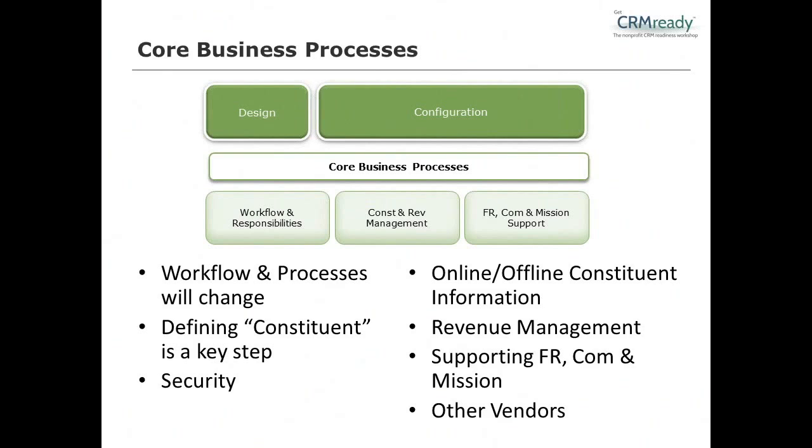Another important conversation is revenue management. So make sure you involve your accounting team, thinking about auditing best practices. How are you going to take this information, reconcile it with your general ledger, and make sure you have buy-in from accounting. This is a really critical part. You have to figure out the details around this.